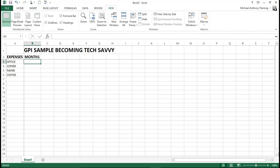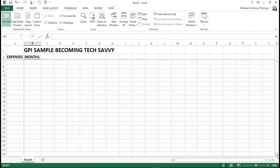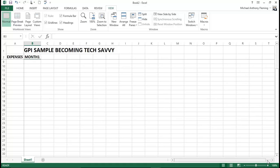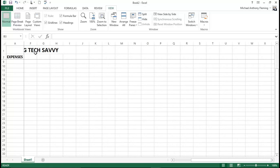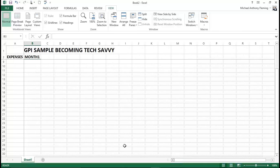Now, when I scroll, that information stays the same in the locked areas. Whether I go left or right, see that this information to the left stays and the information to the top stays, but it's that I've moved over. So when I come back, the information is there. All right, so now I scroll back up. You can see where I have my expenses, and then I can say month one.